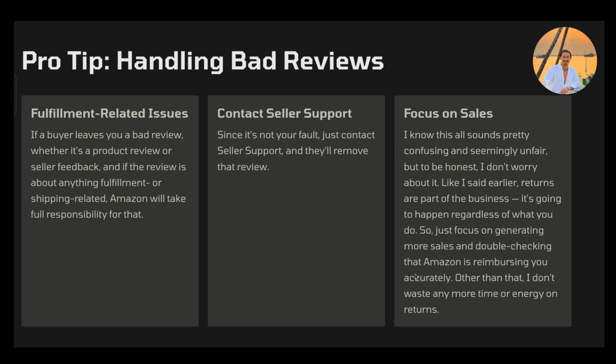Number one, identify whether the bad review is a fulfillment related issue. If a buyer leaves a bad review, whether it's a product review or seller feedback, and it's about anything fulfillment or shipping related, Amazon will take full responsibility for that. So contact seller support, create a case, and specify that this review is about fulfillment and shipping and it wasn't your fault. Amazon will remove that review for you.